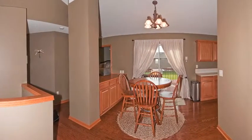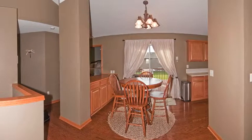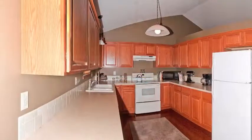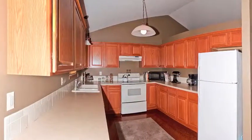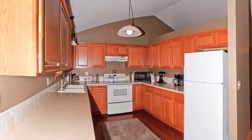The dining room has a wonderful built-in buffet and sliding glass doors with access to the backyard. With a double sink, tile backsplash, generous cabinet space, and yards of countertops, the kitchen is a cook's delight. The white appliances remain with the home.